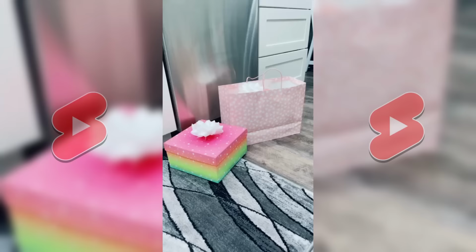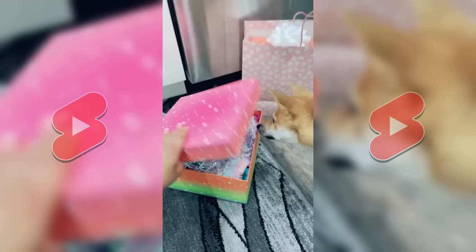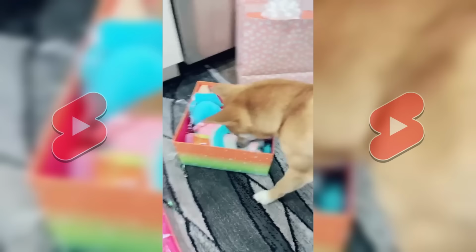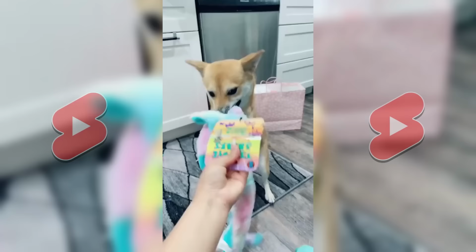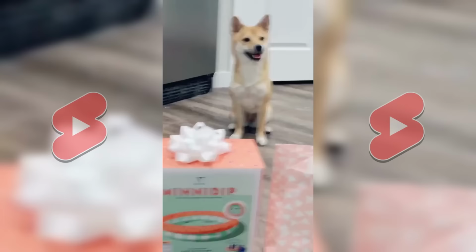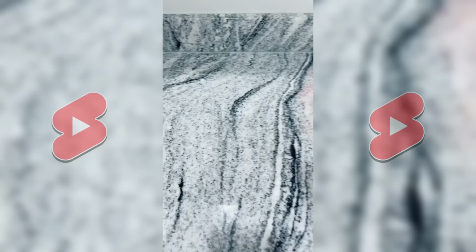Time to open presents. Hazel, look. Go through it. Toy. Oh my gosh, she's so happy right now. Get it out, baby. Oh my gosh. I gotta open these for you. What else did you get? A mini pool. Here you go, baby. Happy birthday.